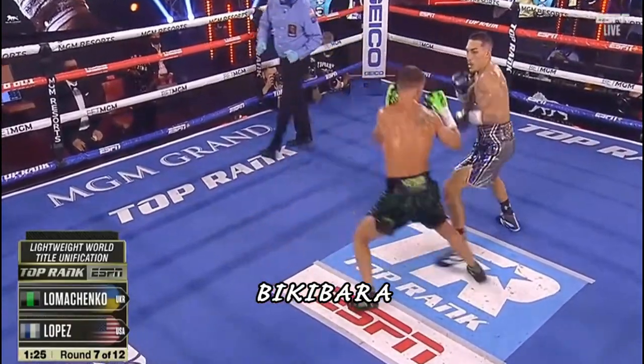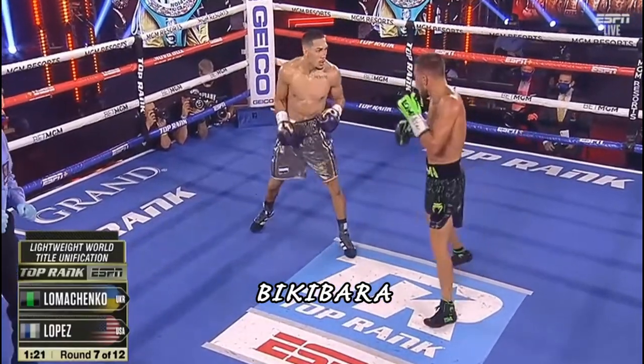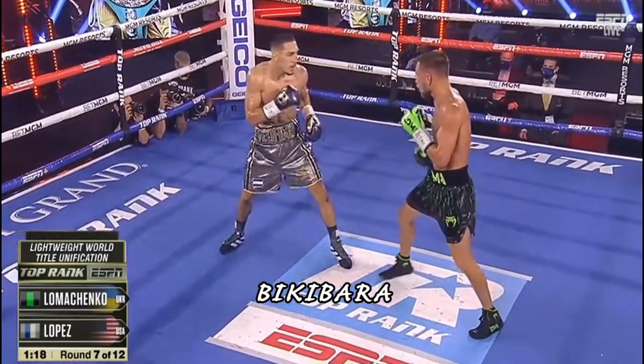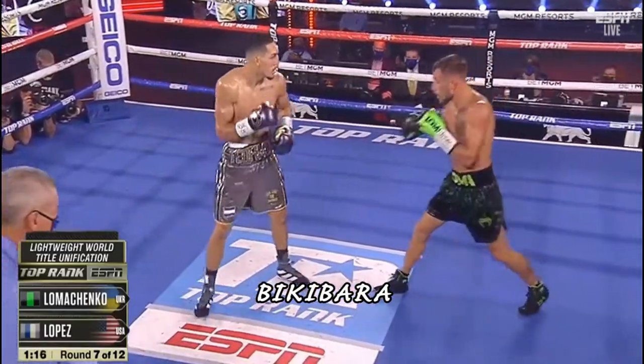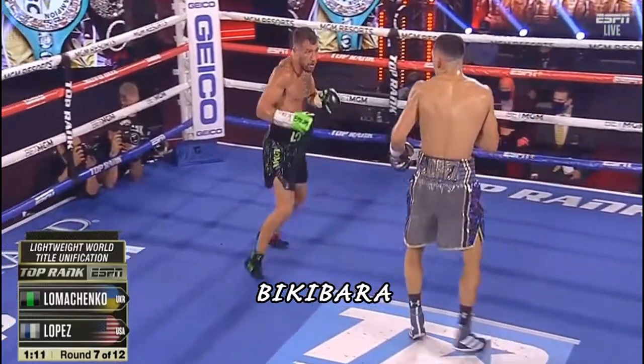You move around to the right. Boom, I'll hit you with a right cross. But don't you think that's a big part of what it takes against the moving target that we typically see of Lomachenko, to anticipate where he will be? He's angular. He likes to move. You have to predict where you need to be.